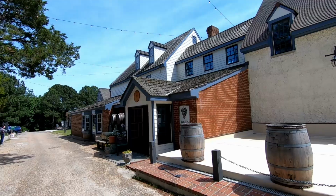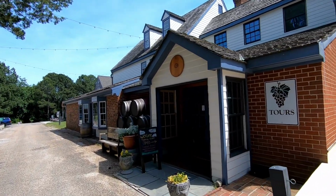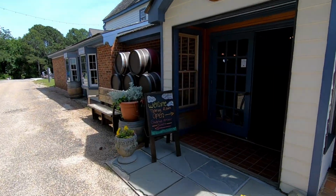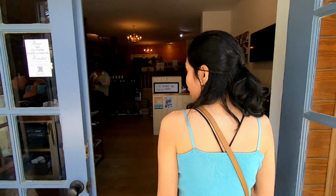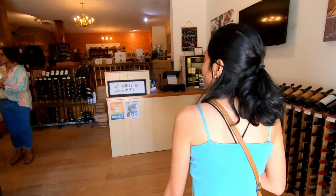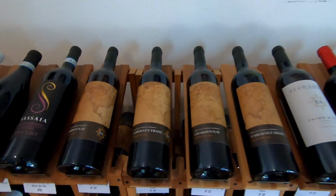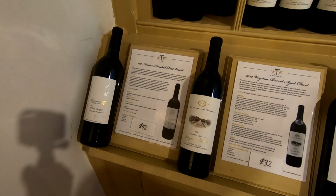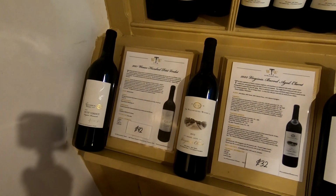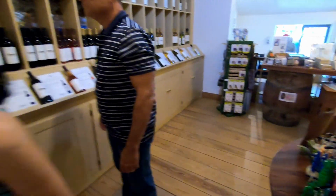All right, here we are, guys, at the Williamsburg Winery. Gonna get our free tasting in the tasting room area. Petit Verdot. We're gonna try that.